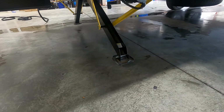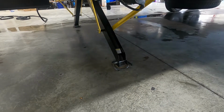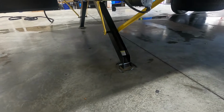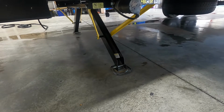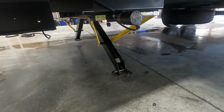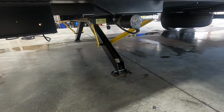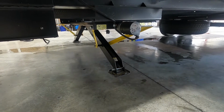Remember, our unit's already level from using our landing legs. Run these down just until you start to feel the unit move. As far as you want to run these down, remember, we're already level. All we want to do is stabilize it. Once we've got our level and stable, we can go ahead and hook up our power and water.